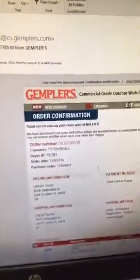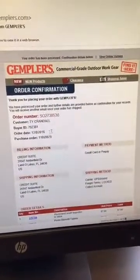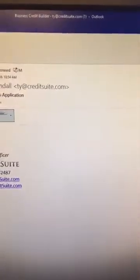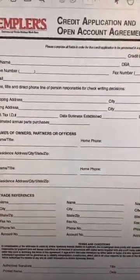So we went through this actual application process at the actual live stream Thursday morning, and then by 6 o'clock we had submitted our application and they had actually approved it. Now remember, with Gimplers, we'd filled out the application before. So we'd actually filled out this credit application that they'd sent us before, and then we sent it to them.